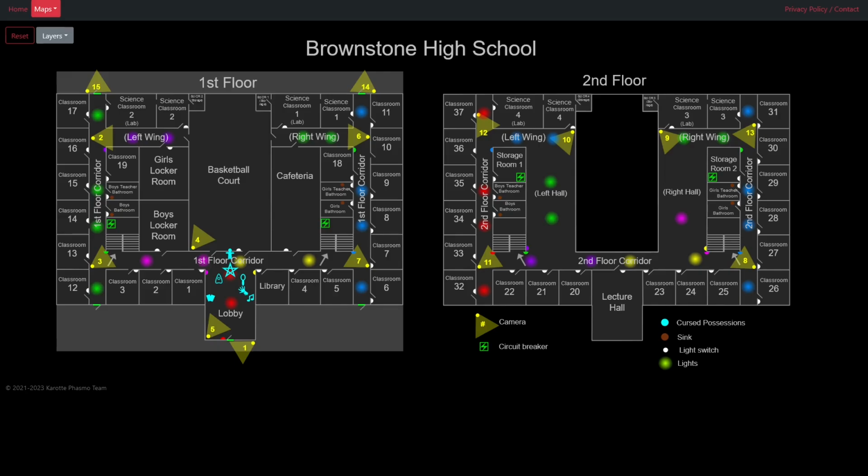And at one point they did alter this so that all the cursed possessions are basically right in the lobby. So you don't have to go searching, but you still have to go searching for the bone. And you've got a plethora of video cameras here, about 15 of them, that actually can be useful, believe it or not, because they're in the hallways and whatnot. So if you get a ghost in the hallway or whatever.